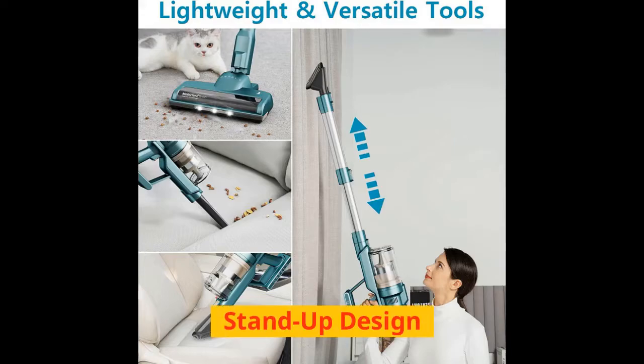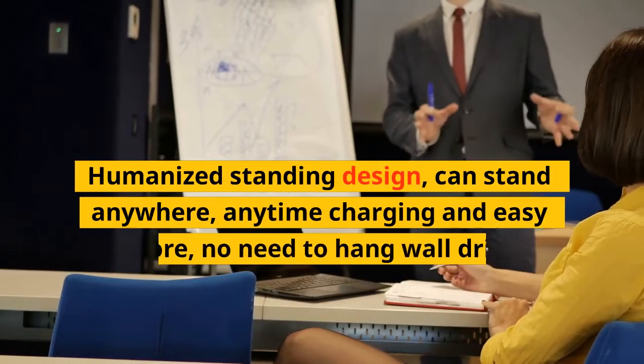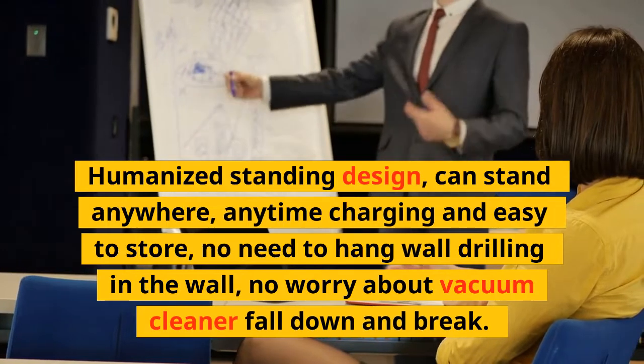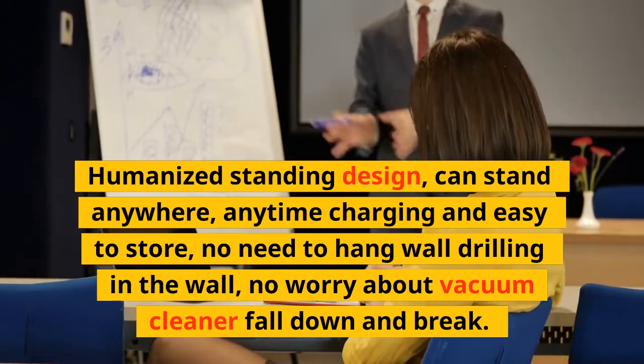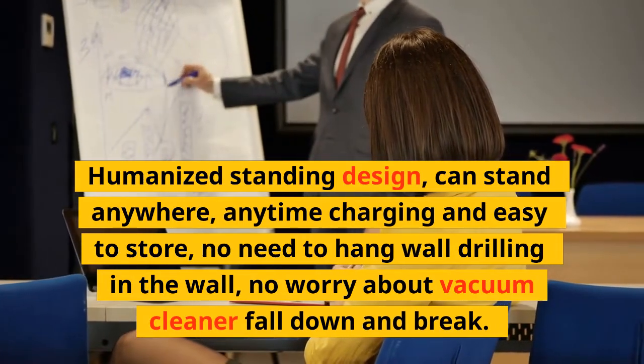Stand-up design. The humanized standing design can stand anywhere, anytime, charging and easy to store, with no need to hang or drill into the wall, and no worry about the vacuum cleaner falling down and breaking.